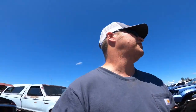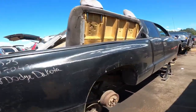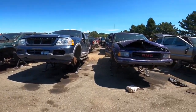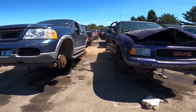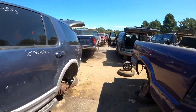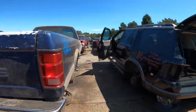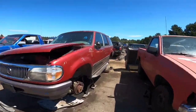Now, where did we leave that gauge cluster? Do you guys remember? Where did we leave that gauge cluster? Wasn't it in the back of a purple truck? How many purple S10s are in here? Weird. I'll tell you what, if I could drag home that 66, there it is. If I could drag that 66 home and try to get that motor to break free and turn over, I would. I ain't got the room.